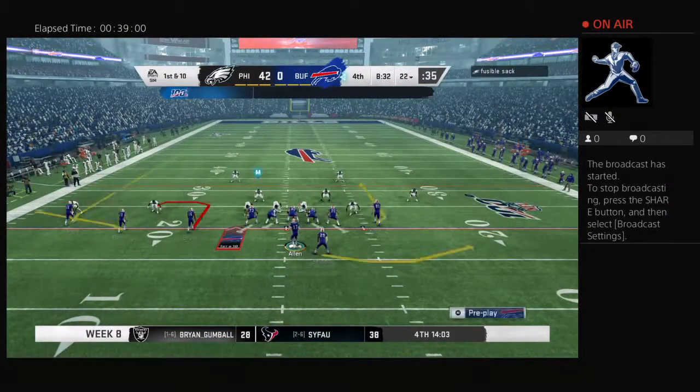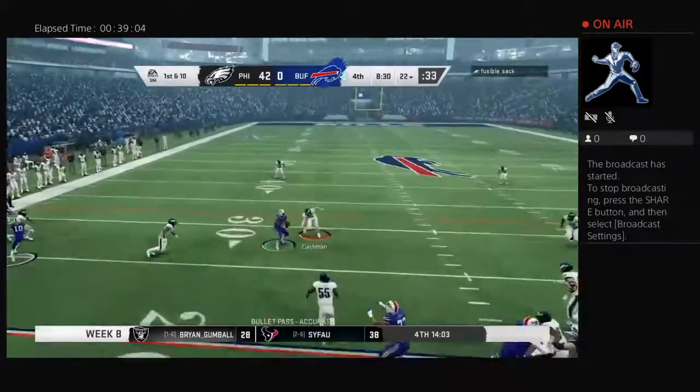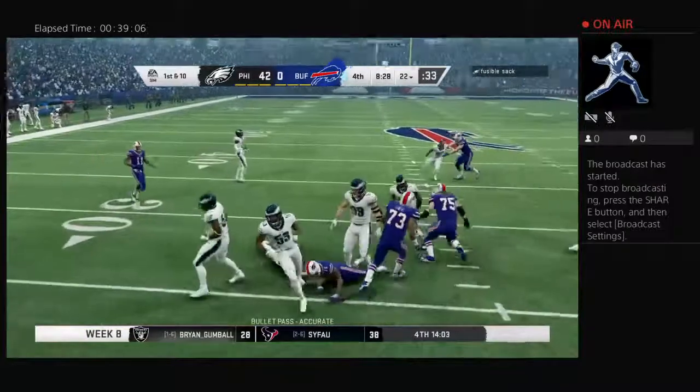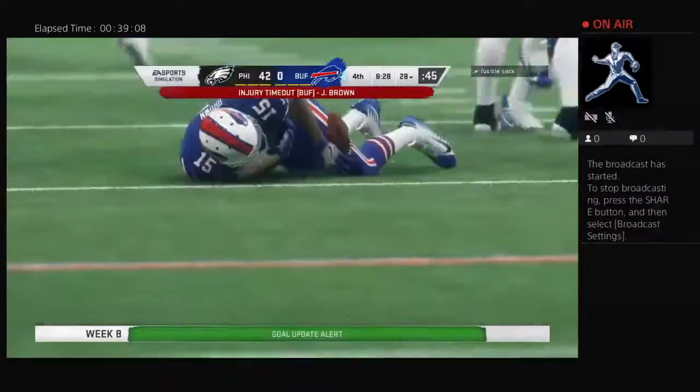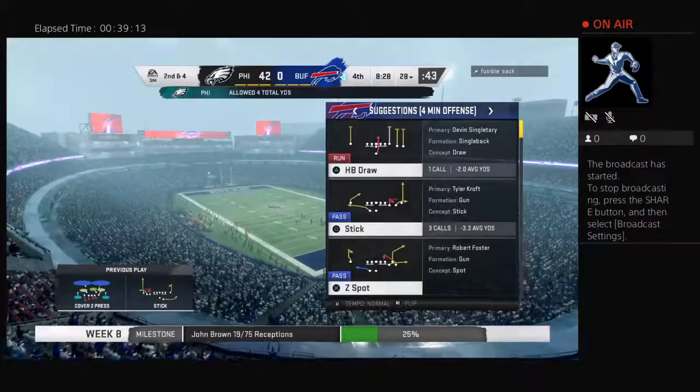And let's face it, this drive is not going to have any bearing on this game, but it's kind of important for one reason, isn't it? It certainly is. You've got to get points. And okay, all right, I'm being facetious here. But you get points, you feel a little bit better about yourself as you move on to the next one.